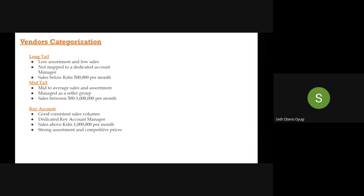So the sales for vendors that are within the long tail category are always below 500,000 Kenya shillings in a month. Then the next category is mid-tail vendors. So mid-tail vendors are vendors that are selling slightly above 500,000 to a million shillings a month. We have a team that manages them, ensuring that their operations are looked into at any given time, their sales are managed, and they do mid to average sales and assortment per month.